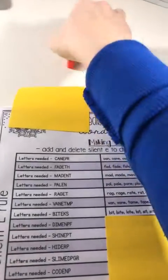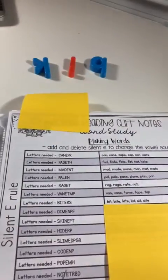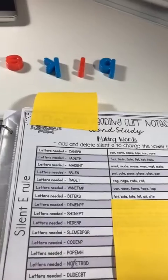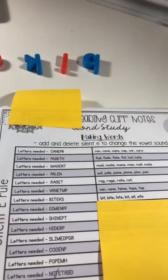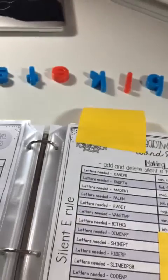The other thing that I stress with my students is to make sure that they're putting them in a straight row. The reason that I do that is when they're all jumbled up, it's a mess. My kids just can't focus. It's a struggle for them. So I tell them, make sure that they're in a straight row like this.